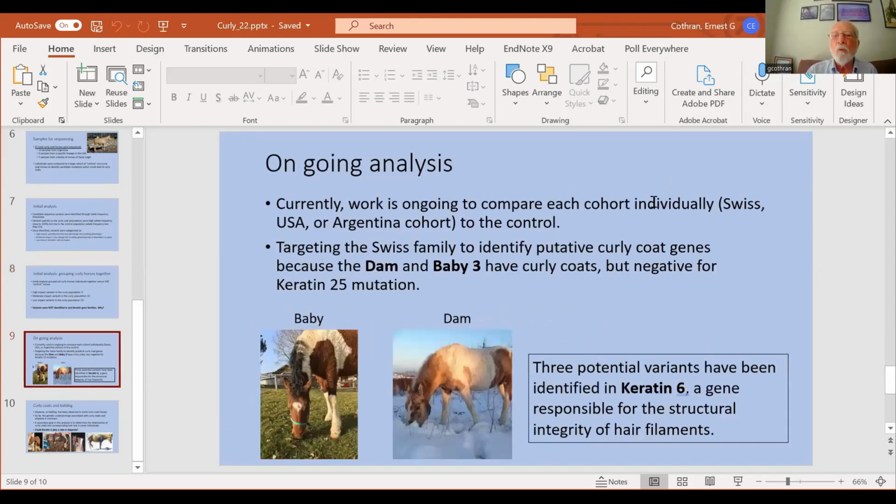So we're looking now at each of these cohorts individually, the Swiss family, the US Cook horses, and the Argentine cohorts, and comparing them to the control. We're focusing on the Swiss family because it is the best defined subset of samples that we have, because we have father, mother, and offspring. The dam and baby and the baby 3 have curly coats, but do not have the keratin 25 mutation.